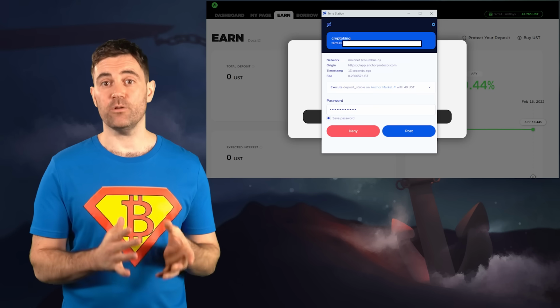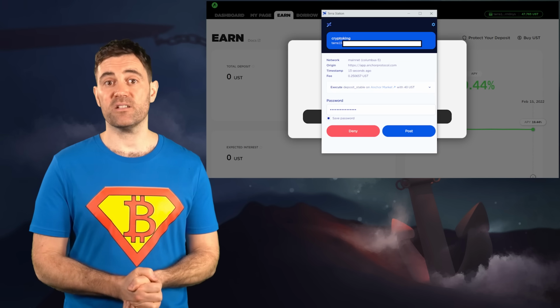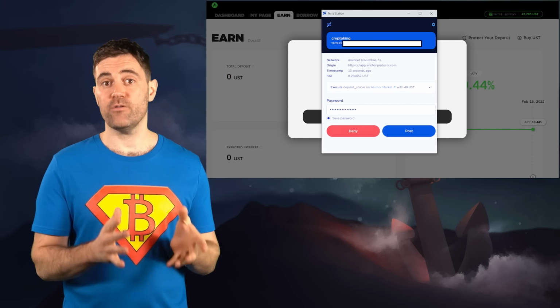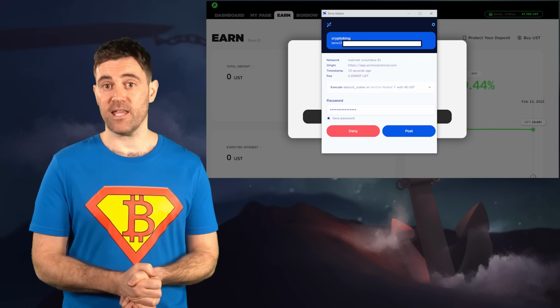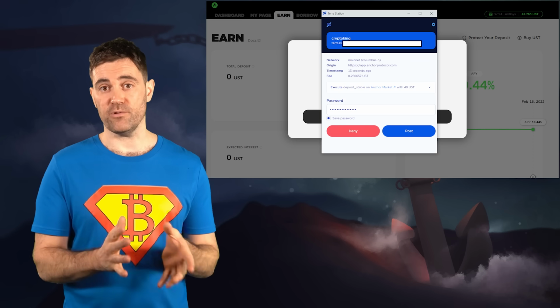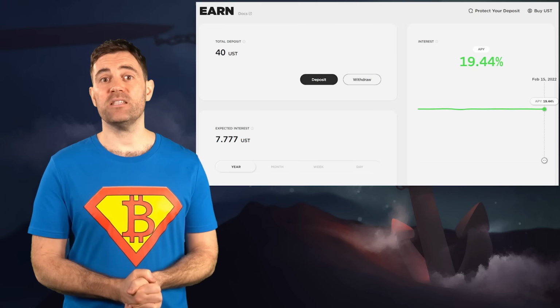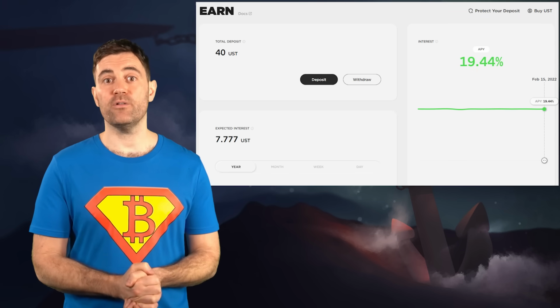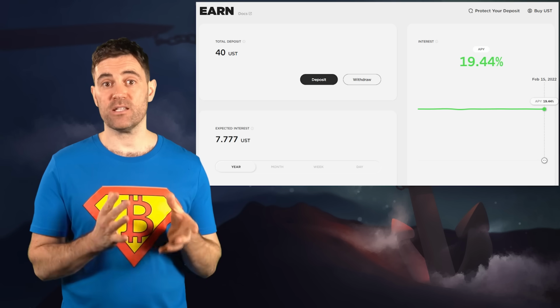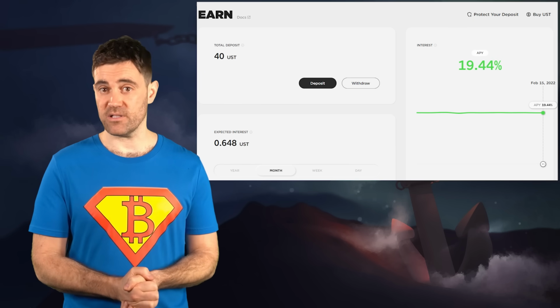You'll be asked to enter your password and confirm the transaction, and I recommend clicking the little box that says Save Password if you plan on using the Anchor Protocol again in the coming days or weeks. Once that's done, click Post. After a few seconds, your transaction will be complete, and if you click OK and scroll down, you'll see how much interest you can expect to earn in a year, month, week, and day by clicking on the grey boxes.